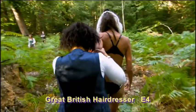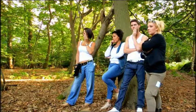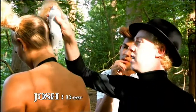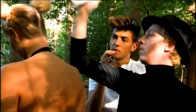52-year-old Charlotte is next on set, but has she managed to make her badger photo fabulous from every angle? Better get down that grooming bay. Yes, Great British Hairdresser, and I picked up some useful tips from Hairdresser to the Stars, James Brown. You know what a good trick is, Josh? You spray, and if you haven't got a brush, use the can to smooth.